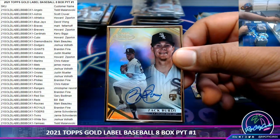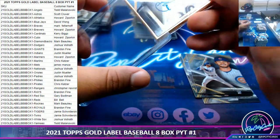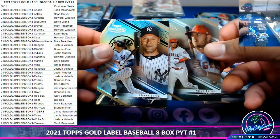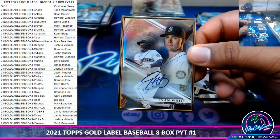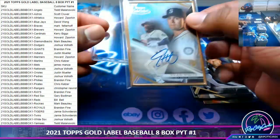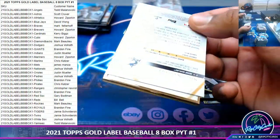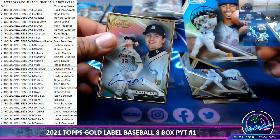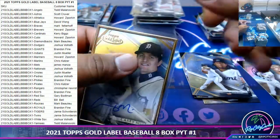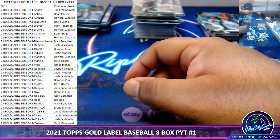Another White Sox, Zack Burdi. The bird's the word. Alright. Evan White, Mariners rookie. On card autograph, gold frame, very nice. And the last autograph here. We got Casey Mize, Tigers rookie. That was a filler team right there. Decent. That is gonna do it.